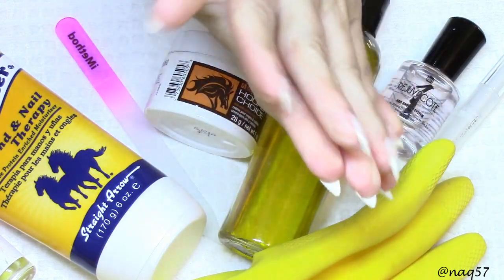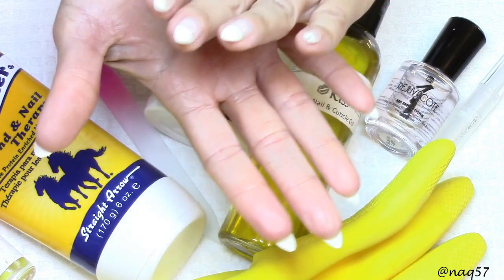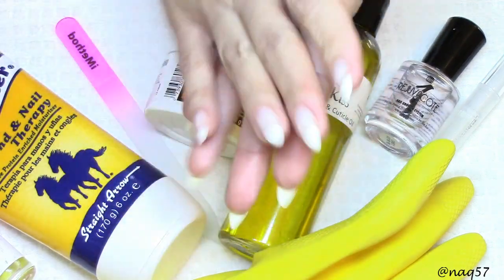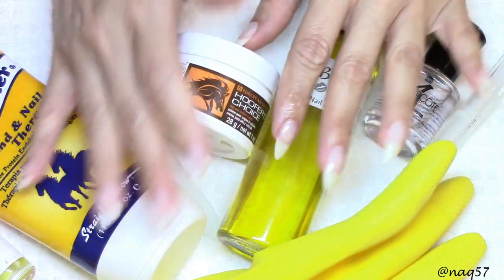Question number 7, gel or regular polish? As you know, I do use both. I have a fairly good collection of both types of polishes, and I enjoy them both for different reasons.